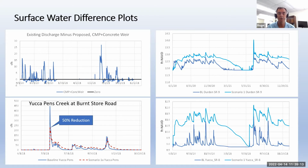The two graphs on the right, Durden Creek on the top, Yuca Pens Creek on the bottom, are basically at the western edge of Yuca Pens, and we're seeing increased water depths, and we're seeing higher water levels extending into the dry season. And so for those wetlands that are within the Yuca Pens wildlife management area, we're seeing pretty substantial positive responses in water depths. Next slide.